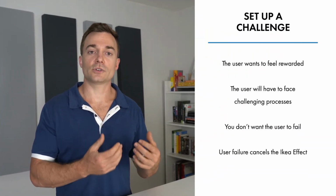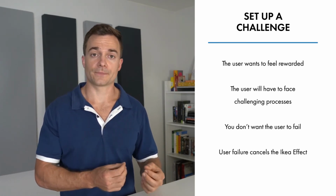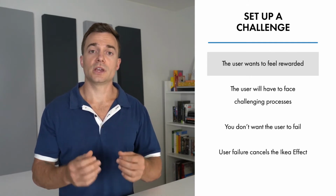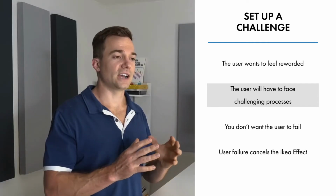And now that you know the Ikea effect and its benefits, you may be wondering how to get the most out of it. Well, there are 3 key points that will help you get the most out of this Ikea effect. So you want to set up a challenge difficult enough to require an effort, but not so complex that the user risks failing. And the user wants to feel rewarded for their effort, but for this to happen, the user will have to face challenging processes. So you need a fine balance here.